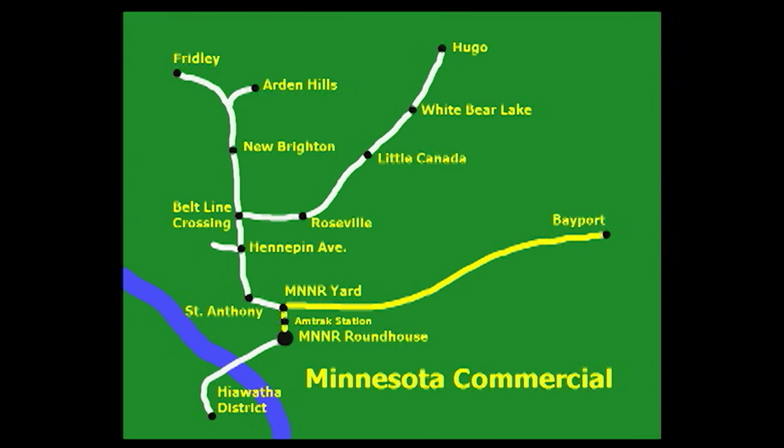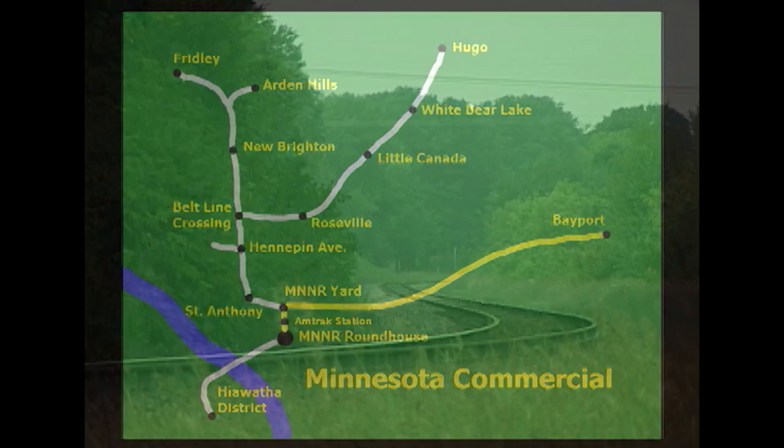The train will travel to Lakeland Junction, which is on the Minnesota side of the St. Croix River. Here they will head up the 5-mile Stillwater lead to switch the Anderson Windows plant in Bayport. This job uses the CF7 we saw earlier on the Hugo Job.